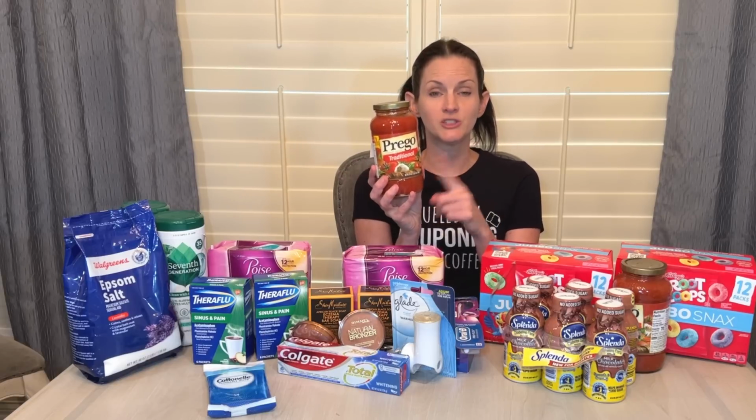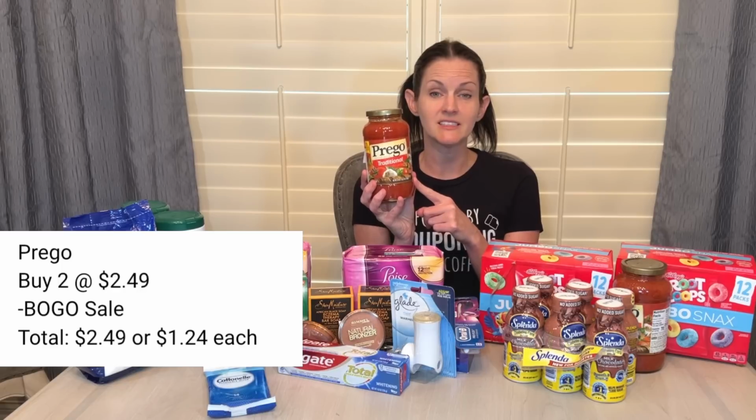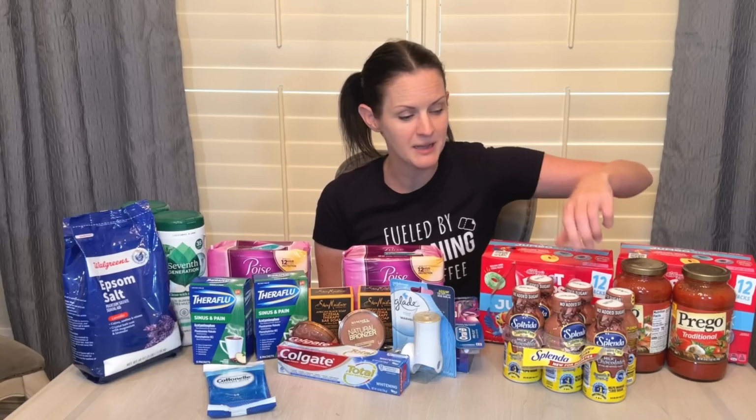Okay, so the traditional pasta sauce, Prego, $2.49, buy one, get one free, making them $1.24 each. Not a bad price. You could probably get a similar price at the grocery store, but I can't use my Walgreens cash to pay at the grocery store or my register rewards. So I grabbed them at Walgreens because I used Walgreens cash and register rewards to pay.